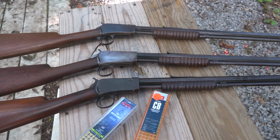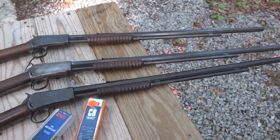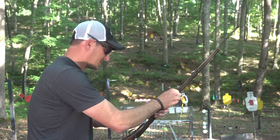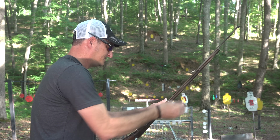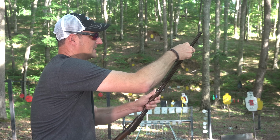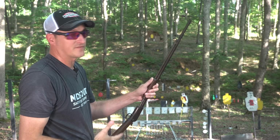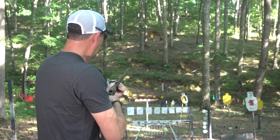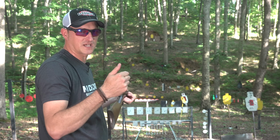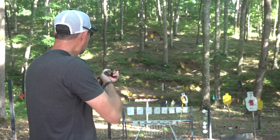So these are really quiet. Sounds like a little cap gun going off. These are 29 grain projectiles traveling at a little bit over 700 feet per second. Not much knockdown, but I grew up and I learned to shoot rimfire with a 22 short, but it was an old, I think it was a Winchester Model 60, a single shot 22. So, all right.